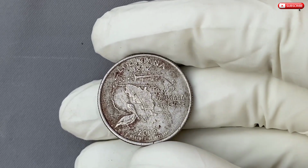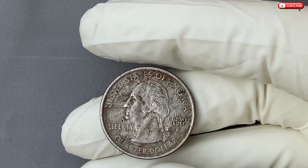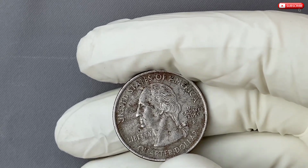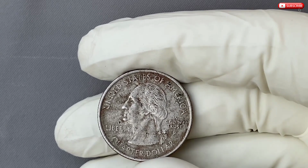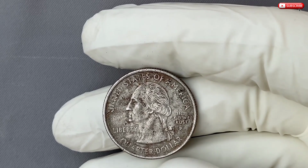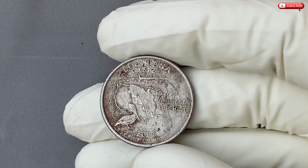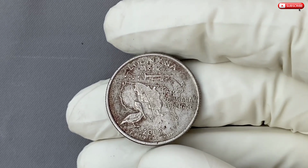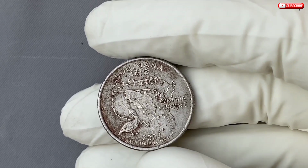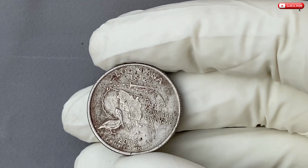It's remarkable to think that something as small and seemingly ordinary as a quarter could hold such value. But that's the beauty of coin collecting. Coins like this, with their historical significance and unique features, can become valuable treasures that tell a story far beyond their original purpose. So, if you've got a 2002 Louisiana quarter tucked away in your collection or hidden in a drawer somewhere, it's worth taking a closer look. You may just have a rare find on your hands. Remember, coin collecting is all about appreciating the history, the artistry, and the value of these small pieces of currency. And who knows? Your next discovery could be worth a small fortune.